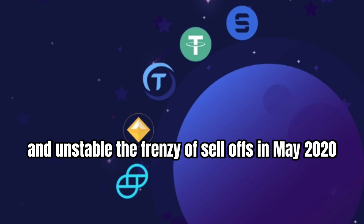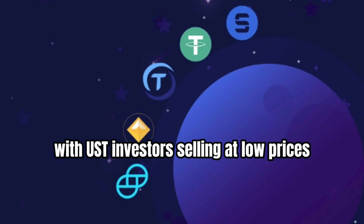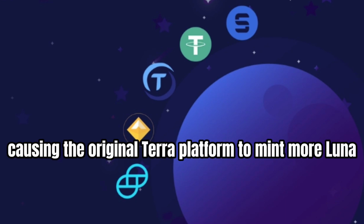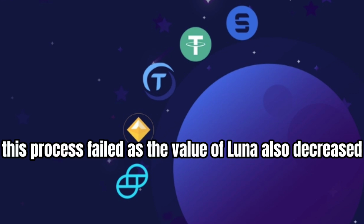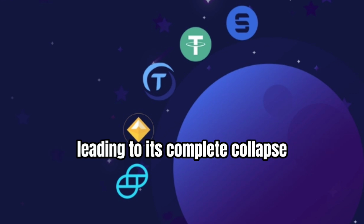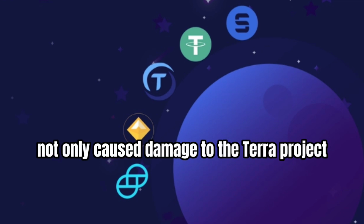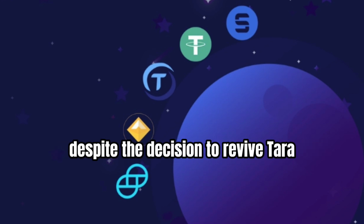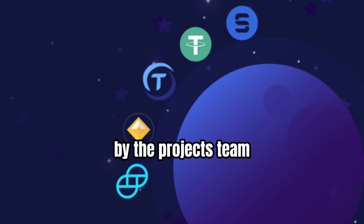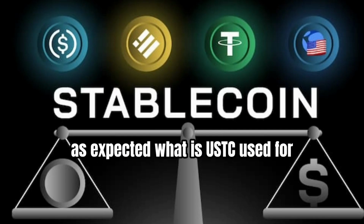The frenzy of sell-offs in May 2022 rocked the crypto market, with UST investors selling at low prices, causing the original Terra platform to mint more Luna to stabilize the price of UST against USD. However, this process failed as the value of Luna also decreased, and UST approached a peg loss, leading to its complete collapse. The event where USTC lost its peg not only caused damage to the Terra project but also resulted in significant losses for many investors. Despite the decision to revive Terra by the project's team, confidence in the new USTC has not yet been restored as expected. What is USTC used for?